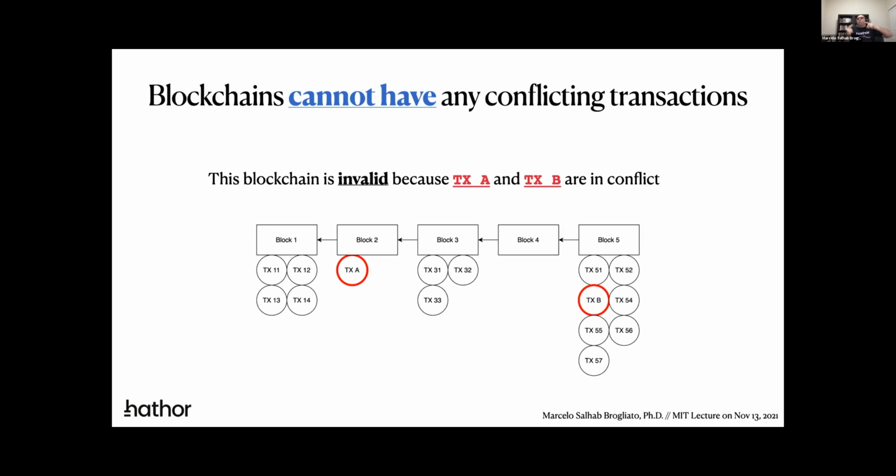And there's one rule. Blockchains cannot have any conflicting transactions. In this example, the blockchain formed by blocks 1, 2, 3, 4, and 5 is invalid because I'm telling you that transaction A and transaction B are in conflict, so they can't both belong to a blockchain. If that happens, the blockchain is invalid. So in this case, the blockchain could have none of them, no transaction A, no transaction B, or either one of them, but not both. That's the rule, and it's a very important rule because it's part of the conflict resolution mechanism.